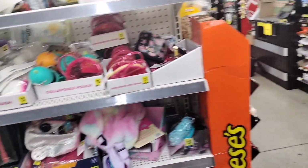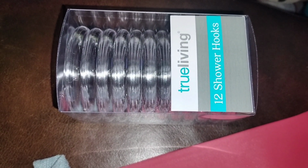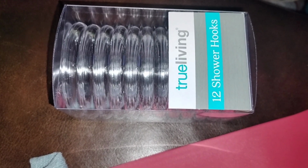Alright y'all, let me get this line so I can get my sweater self out the store. I'll be sure it says hey, I found these right here for $2 at Dollar General. The other ones were $5. I'm not going to get those.